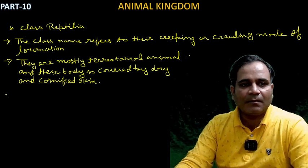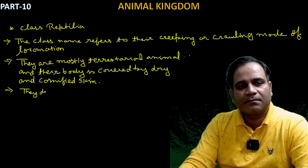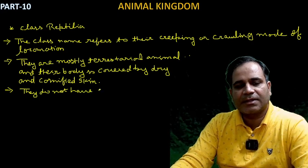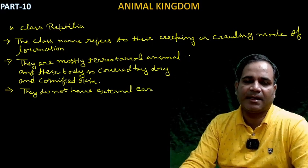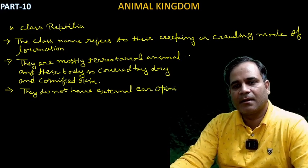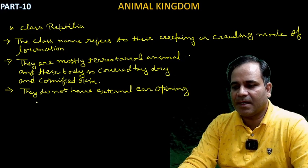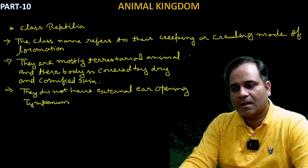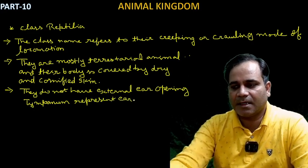Now, second point that is very important to know here, they do not have external ear. We all have external ear, but they do not have any external ear opening. Clear? This external opening is absent here. That is the tympanum, which represents the ear.